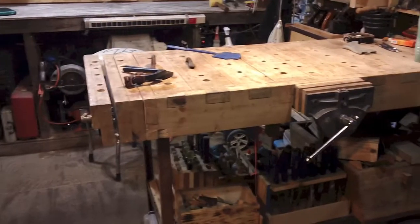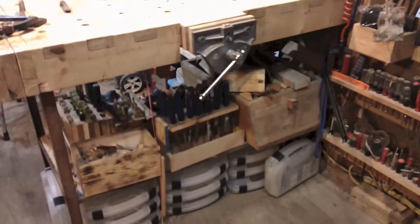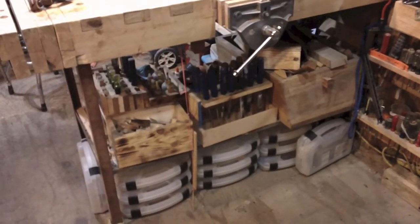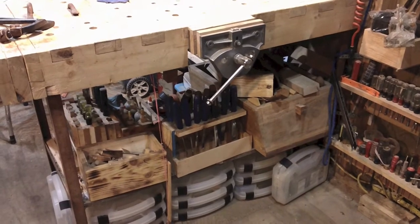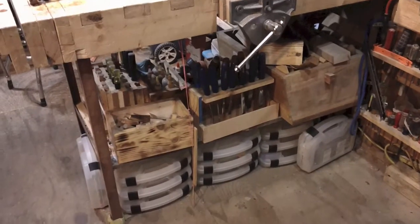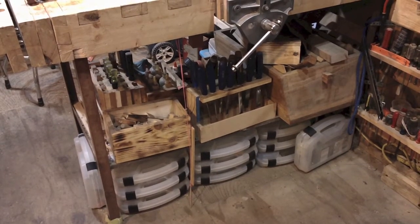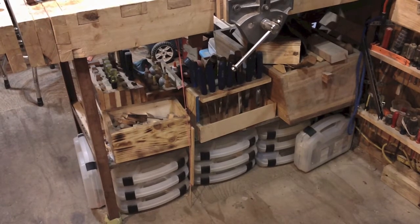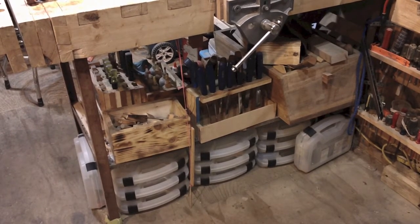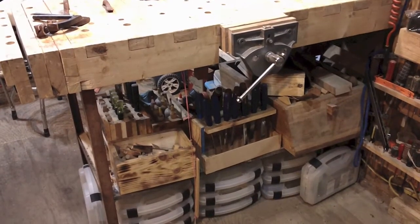Here's my bench, and my intentions are to replace this bench eventually with something better. The frame is metal. It's all angle iron. It's pretty heavy. It is strapped to the wall so it doesn't shake when I plane. Under the bottom at the foot space are those little plastic bins that contain screws, parts, pieces, hinges, drill bits, just a hodgepodge of storage that's great. They are stackable, and I do like them. I've got a couple of tills of chisels in there.